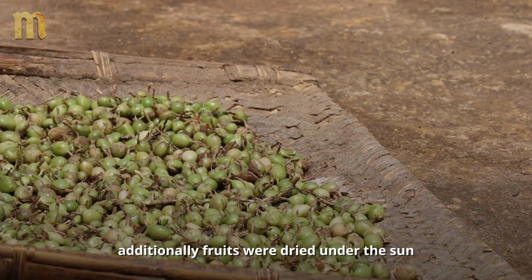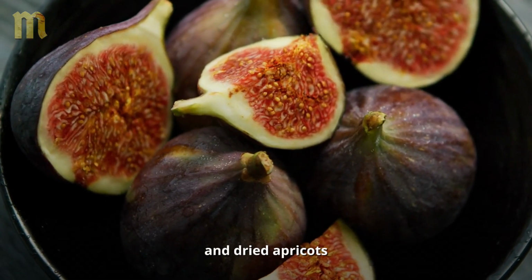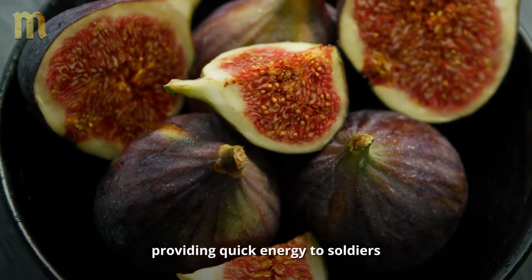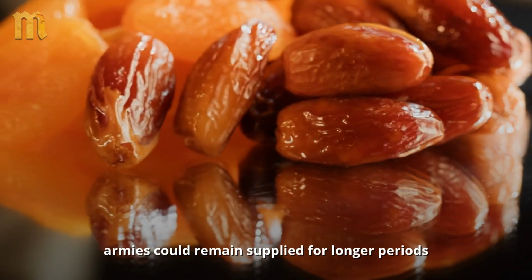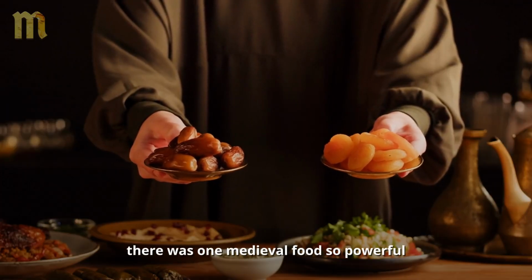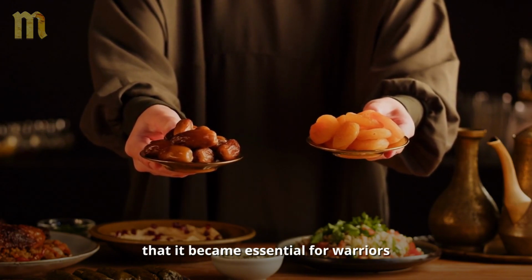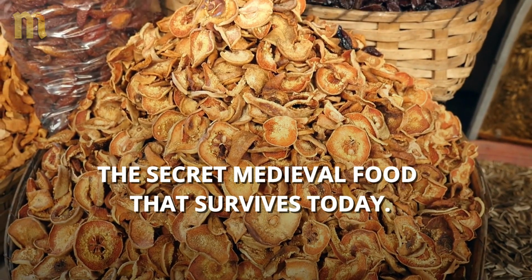Additionally, fruits were dried under the sun to extend their shelf life. Figs, raisins, and dried apricots were among the few sources of natural sugar available, providing quick energy to soldiers. Thanks to these techniques, armies could remain supplied for longer periods, reducing their reliance on looting and pillaging. However, even with all these methods, there was one medieval food so powerful that it became essential for warriors, and is still used today. The secret medieval food that survives today.